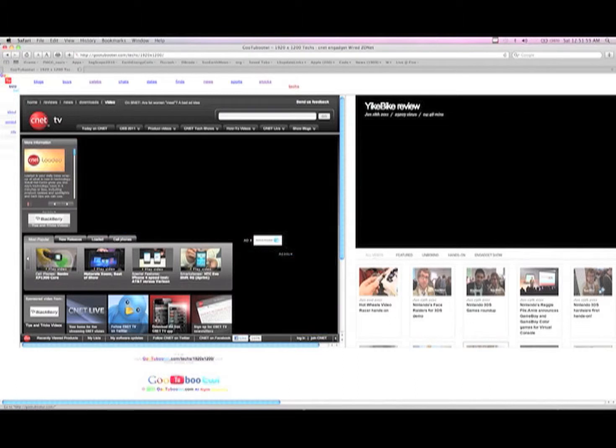The interesting thing about the Aliph Jawbone Era is it's also one of the first Bluetooth headsets to have an accelerometer. For example, when you're wearing the headset, you can tap it a couple of times.